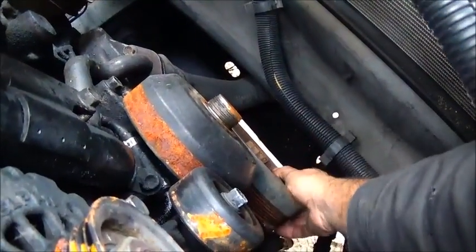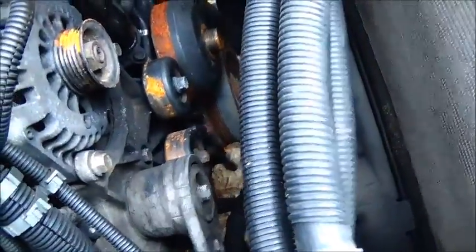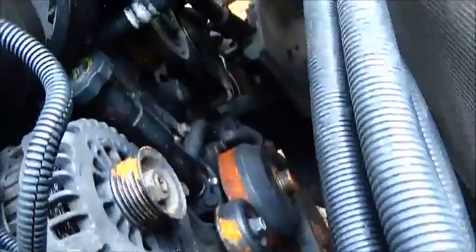Yeah, there's nothing by hand loose. But I've got a feeling that it's possibly way worse than what they say it is. And what I'm going to do is get in there and fire it up. I'm going to leave this camera down here, and you'll be able to see how bad that thing is moving and wobbling.